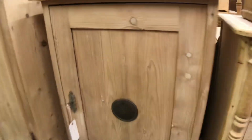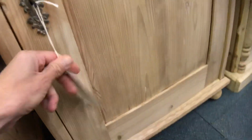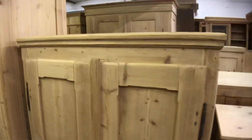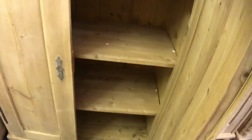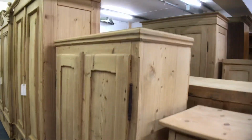Then we've got a nice old cupboard, larder cupboard. It's got that vent on the front. And inside there's a shelf. Then, now this is something strange about this cupboard. What's strange about this cupboard? No, nothing strange about this cupboard. 2 doors, 3 shelves inside. Yeah, nice cupboard.